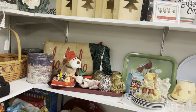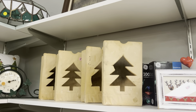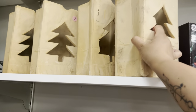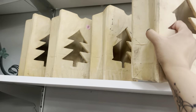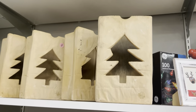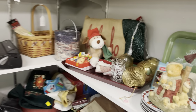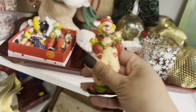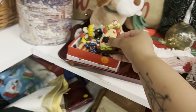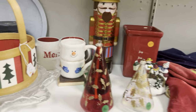Oh, look at the Christmas section. Those Christmas tree cutout ceramic paper bag pieces, they're supposed to look like paper bags. Raven. Are they worth anything? How cute. Yeah, I just looked it up. No, I can't really find any information on it. I'm sure if I dug a little deeper I could, but I'm just not going to. I never buy clowns because they scare me. I do realize that some people do like clowns.